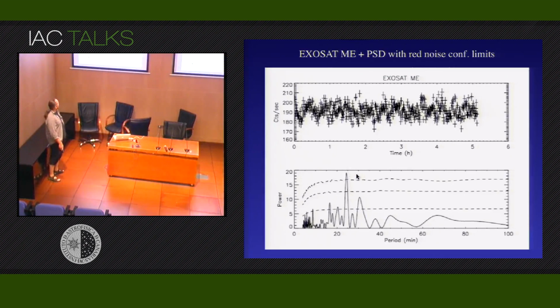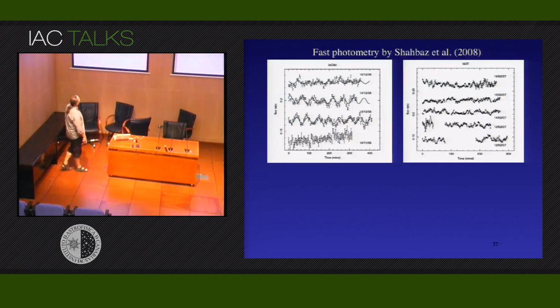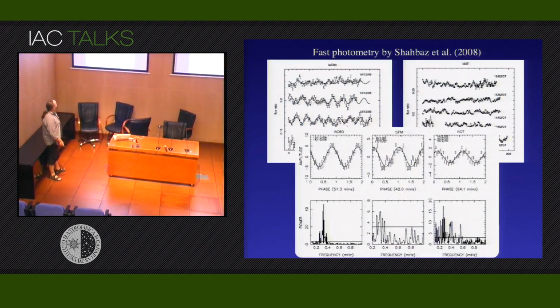If I then go to what we have now, I'm about to write this up. We have 10 data sets of white light fast photometry from NOT, covering several years. It's been our standard backup target we've been observing over the years. There's all sorts of behavior there. I think most interesting is down here, where you can see at the beginning of the run there's some period that seems to fade away and come back again towards the end of the observation. I have power spectra of all of these, again with the dashed lines showing the 2, 3, and 4 sigma limits from the red noise modeling.